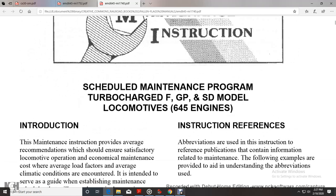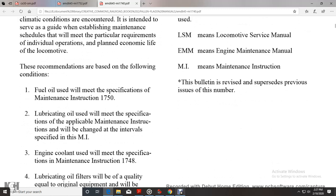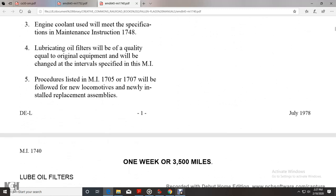assemblies. Alright, instruction reference. Abbreviations are used for the reference publications with the name of the information related to the maintenance, for the following example. LSM means Locomotive Service Manual, EM means Engine Maintenance Manual, MI means Maintenance Instruction. Alright, this bulletin is revised and supersedes the previous issues.